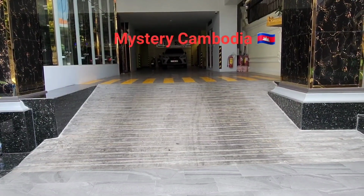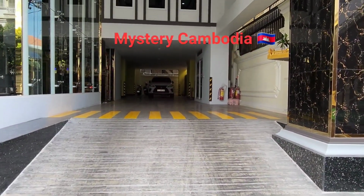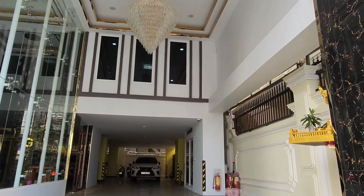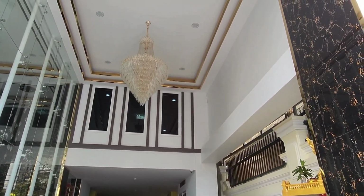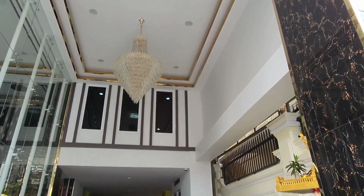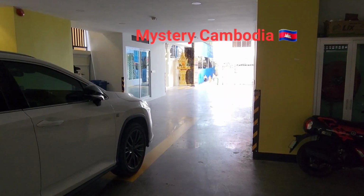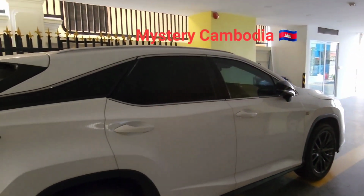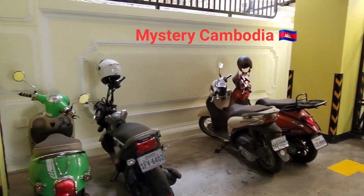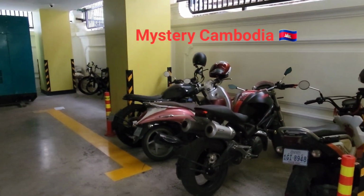Some of you may have seen my part 1 and part 2, but this is like a day version of part 3, and I'm adding some extras that I hadn't added to my other parts. This car park also has its own chandelier leading into the car park. This is the second upper floor car park where you park your motorbikes. If you haven't seen part 1 or part 2, I'll show you the entrance.